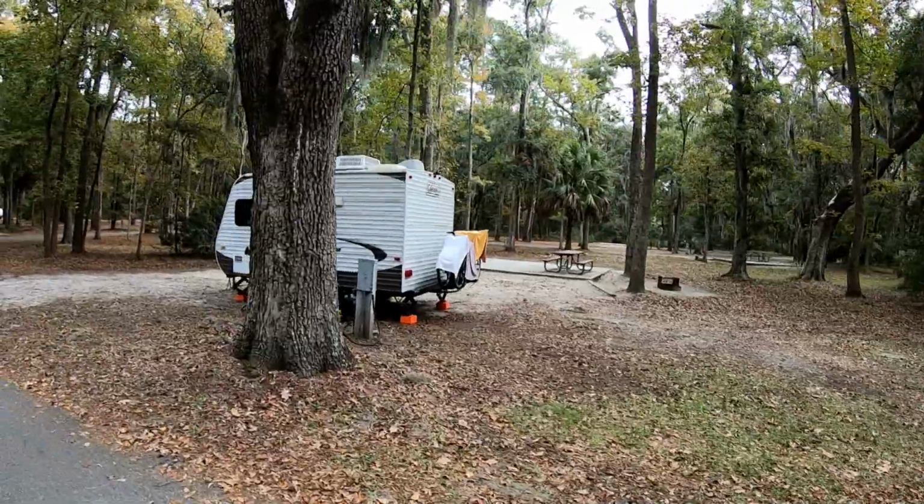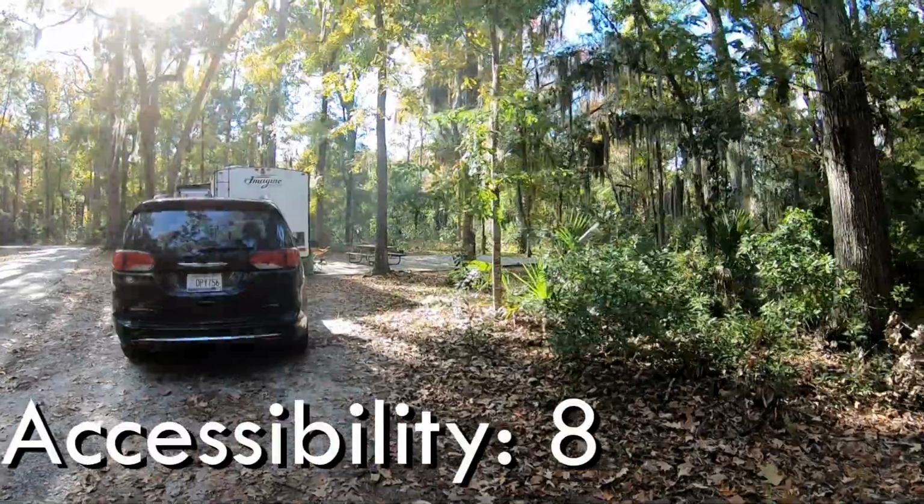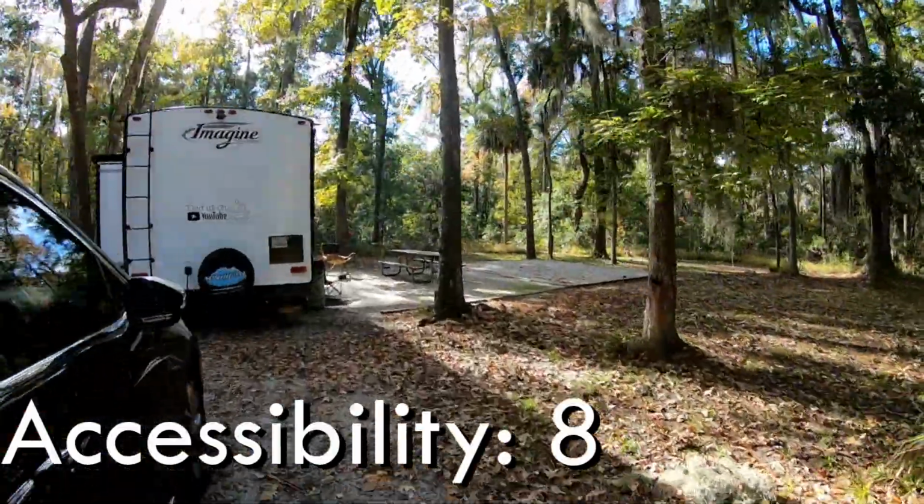Once you get into the state park, into the actual campground itself, there are a little bit of tricky turns going on, but nothing too crazy. It scores an 8 for accessibility.